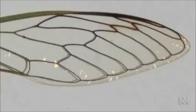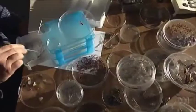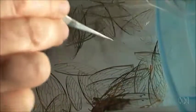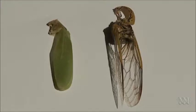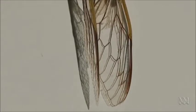But that wasn't the half of it. The humble cicada had another, even more exciting secret left to uncover. So it seemed to us that the cuticle and the rest of the insect body was quite susceptible to the elements, but the wings seemed to be more immune to this process.